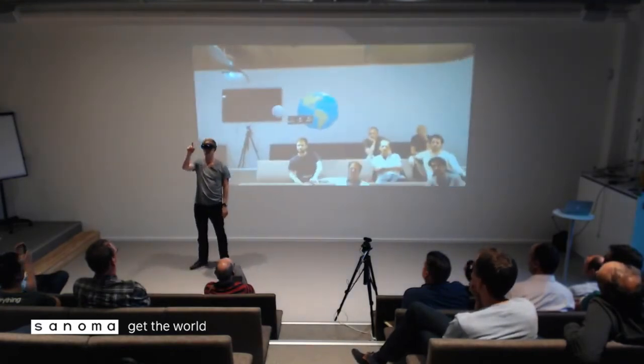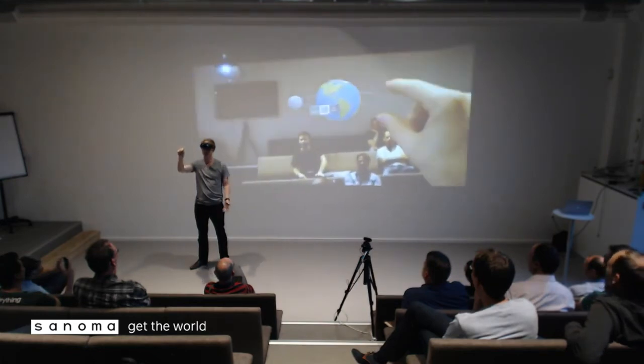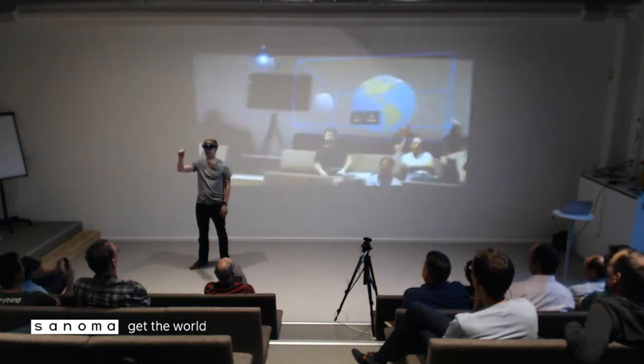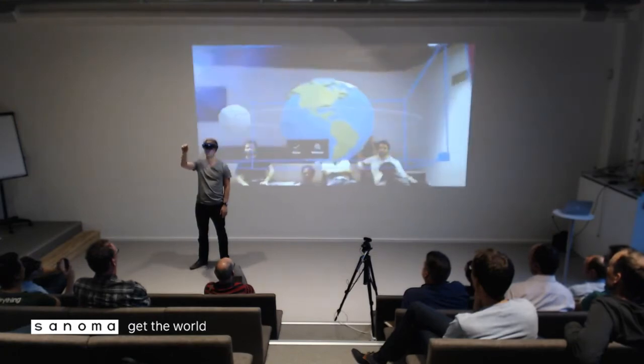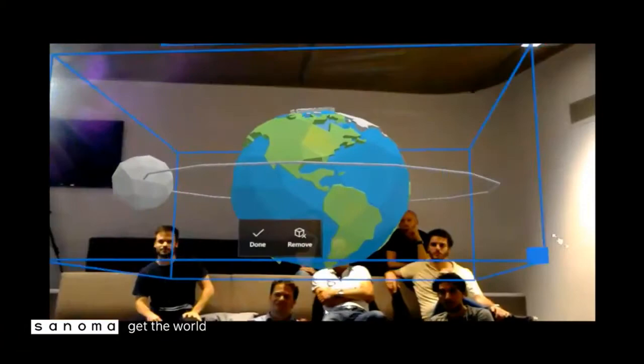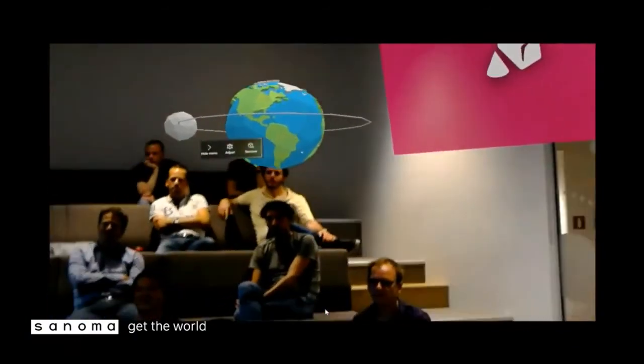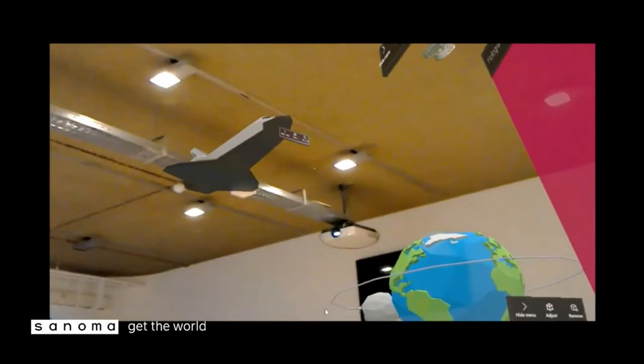So now I can just do basic interaction. I can adjust the model if I want, and it's basically like an image from your computer. I can increase the size, I can make it smaller, I can move it around. And actually, when you look at it like this, it seems to be pretty easy. It just works, but when you wear the device, you start to understand that actually from a technological perspective, this is pretty impressive, because the device is doing all the heavy lifting.